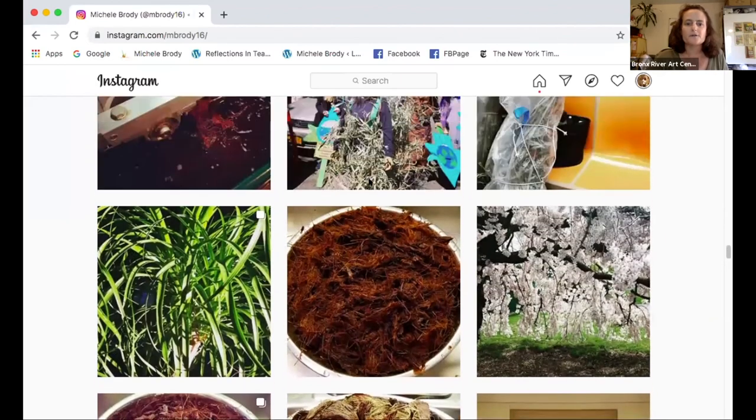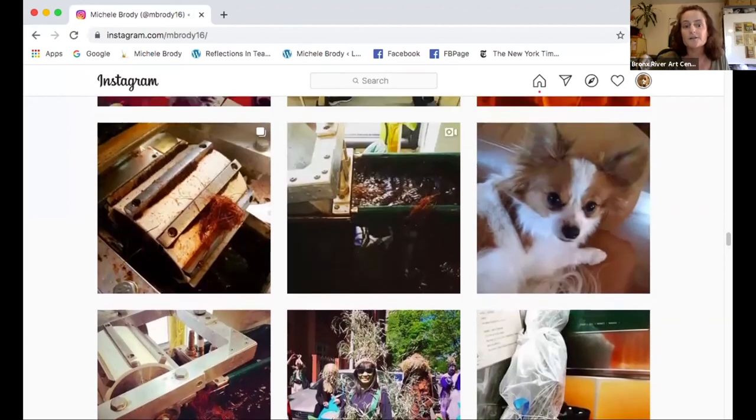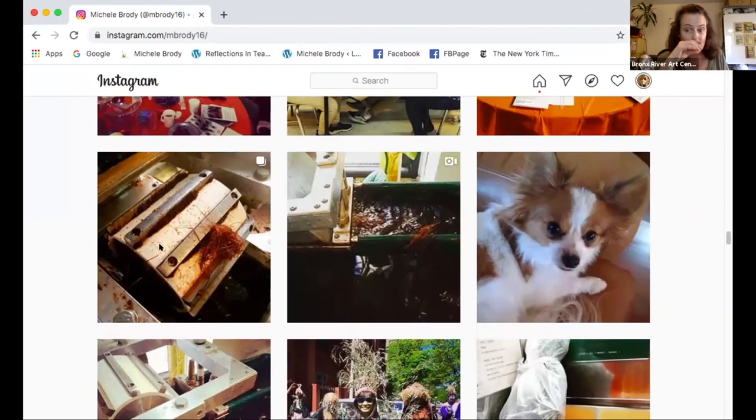Just fibers, and putting them into a Hollander beater to make into pulp. So I'll show you my Hollander beater a little bit later. Like Joal, I'm going to take you around the studio.